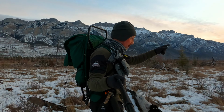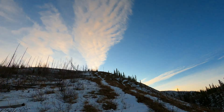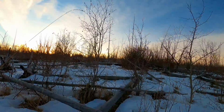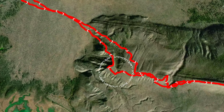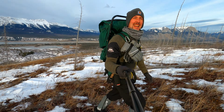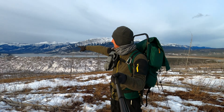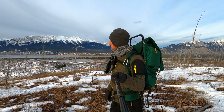Trying to aim to get on top of this little hill here to see if we can get a better view. Getting a lot chillier now once I get on the top of the ridge because you're more exposed, and obviously there's no trees to hide you from the wind. Got a gorgeous view of Talbot Lake right down there. It's kind of on the other side of this little ridge here, on the south side of the highway, and on the other side would be the Athabasca River.